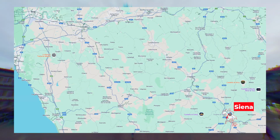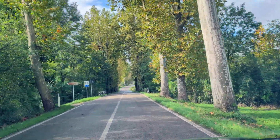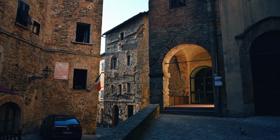The next morning's drive took us from Siena towards Pisa with a planned stop in Volterra. The journey itself was beautiful, winding through classic Tuscan landscapes. Our midday stop was Volterra, another incredible hilltop town steeped in Roman history.